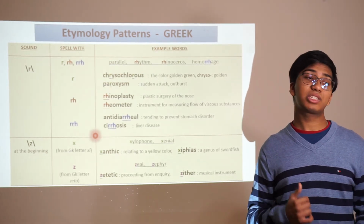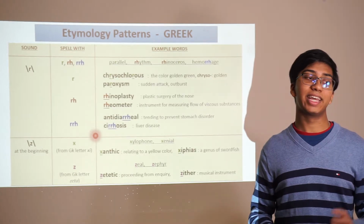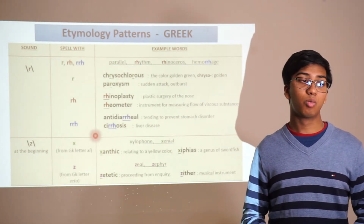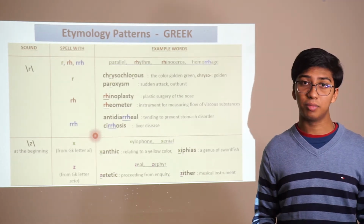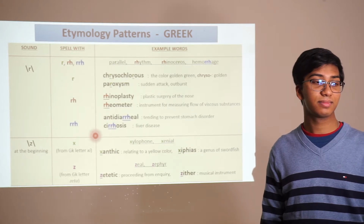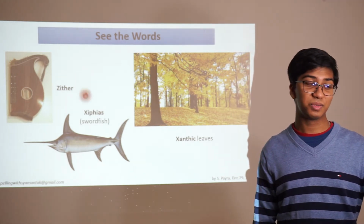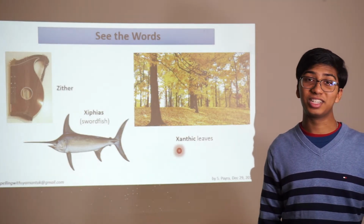And then you have the Z sound in Greek. It can be an X or a Z, depending on what Greek letter it comes from. So words like xanthic, relating to a yellow color, and Xiphias, a genus of swordfish, those have X's. Whereas words like zetetic, proceeding from inquiry, or zither, a musical instrument, both have Z's. So there's an example of a zither on the left, this musical instrument. You have a Xiphias, which is a swordfish, and you have xanthic leaves, which are yellowish.